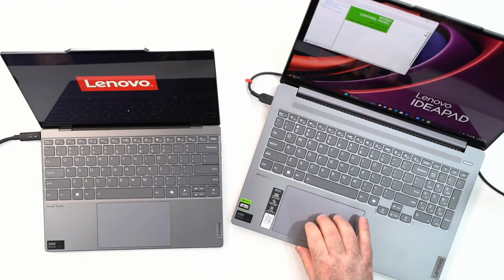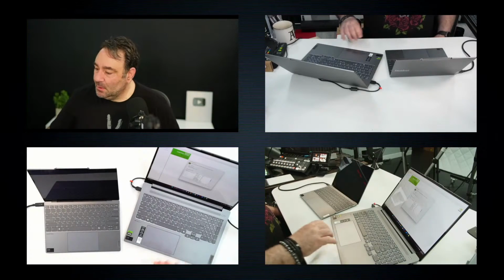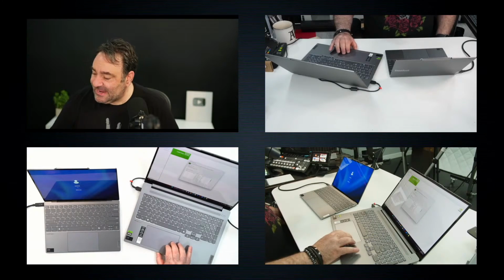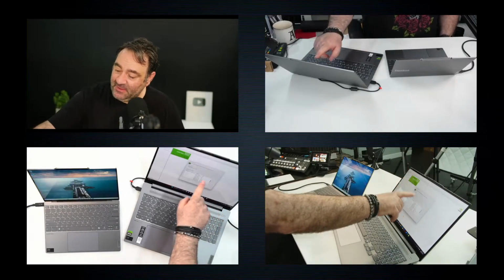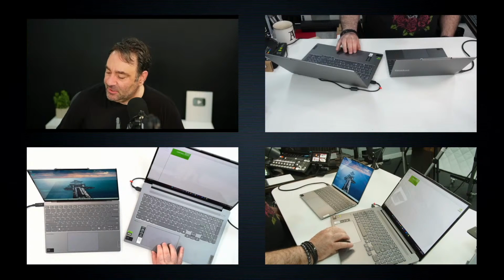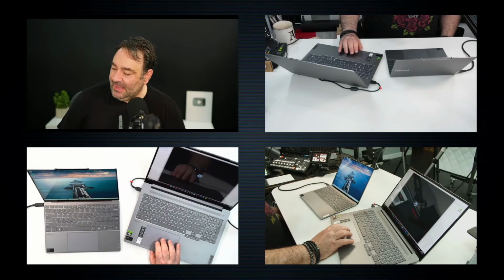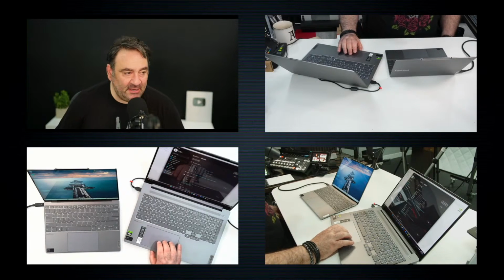All right. So let's go to the system information. All right. And according to this, 90 watts power given to that 4050. So 90 watts. And then the other thing I want to check out here, let's go to the system specs here. And this is running the Core Ultra 9 185H.